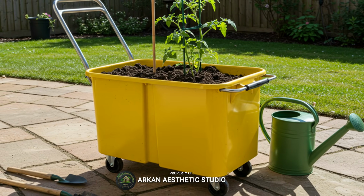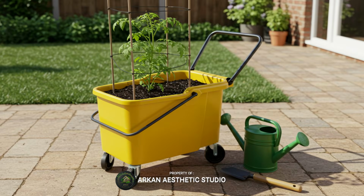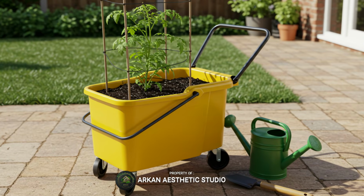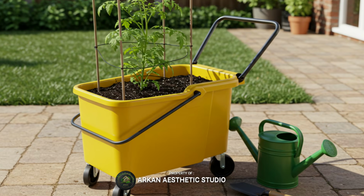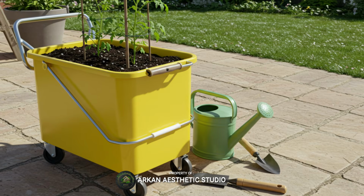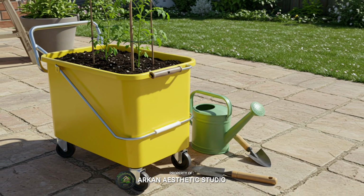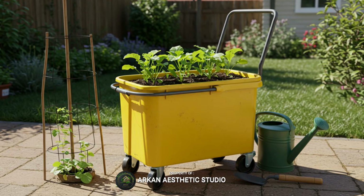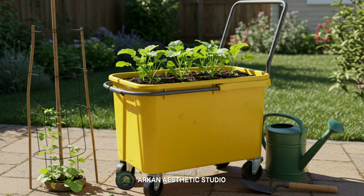That's the magic of creative gardening. It doesn't ask for perfection. It asks for intention. Repurposing something as industrial as a mop bucket might seem odd at first, but it's incredibly practical. The plastic is durable and deep enough to support vegetables with larger root systems. The wheels? A blessing. They allow you to chase the sun across your patio or roll your plant into shelter when the rain begins to fall. It's flexibility disguised as simplicity.